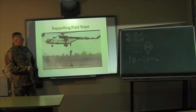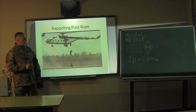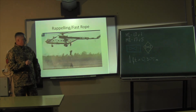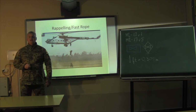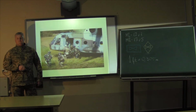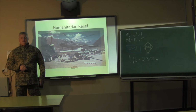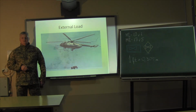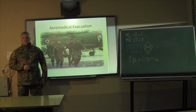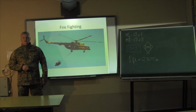Rappelling, fast rope. Why fast rope? Just because for this kind of jump they don't need landing. The helicopter is only hanging, and all troops by this rope can evacuate from the helicopter. Armed attack, drug interdiction, humanitarian relief, external load, search and rescue, aeromedical evacuation, internal cargo, firefighting.